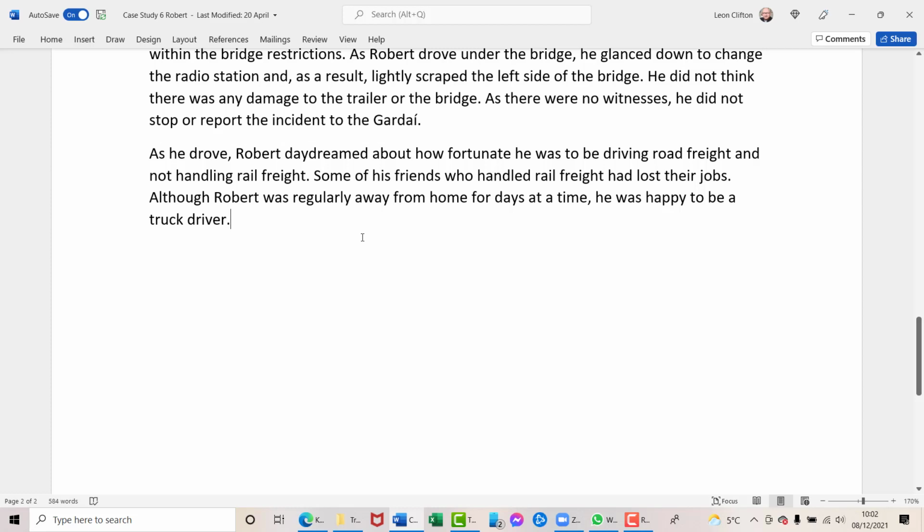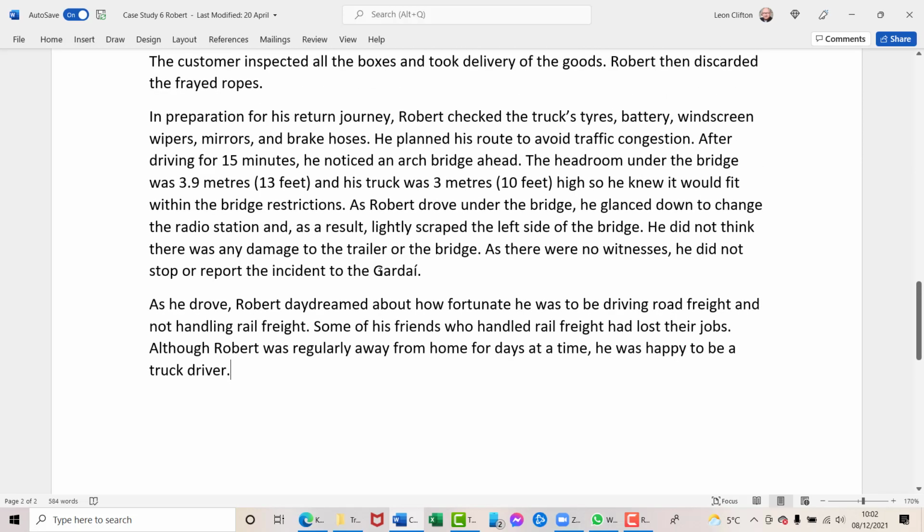As he drove, Robert daydreamed about how fortunate he was to be driving road-free. What is daydreaming a sign of? Tiredness. Tiredness, exactly. And not handling rail freight. Some of his friends who handled rail freight had lost their jobs. Although Robert was regularly away from home for days at a time, he was happy to be a truck driver.